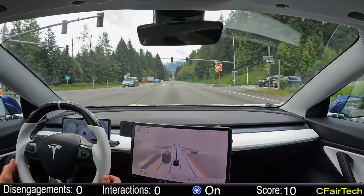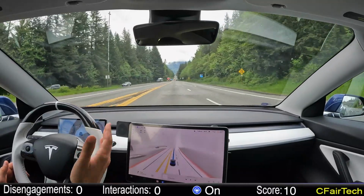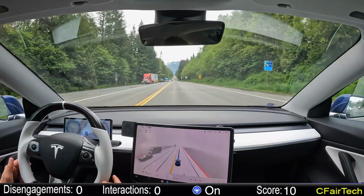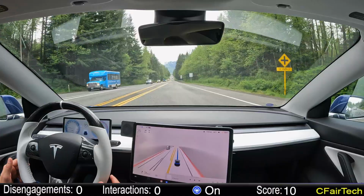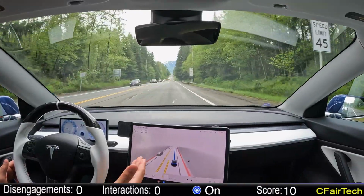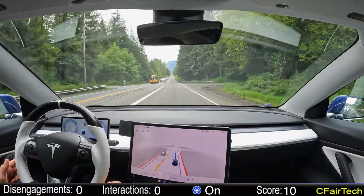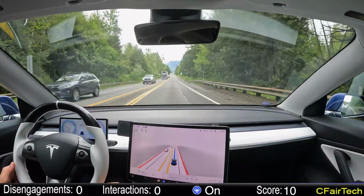And then it goes 45. Typically right here, people would already be accelerating to 45 to get ready for this. But because the car won't do it until it passes the speed limit sign, it's going to just go really slow. And people are stacking up behind me, wondering why in the world I'm not going 45. But now it'll actually go. I'm going to spin it up to 50, and when we pass this speed limit sign at 55, we'll go up to 60 miles per hour.